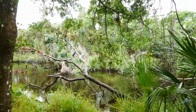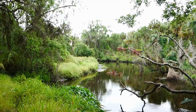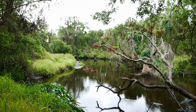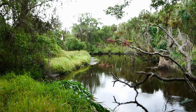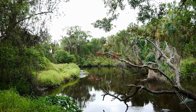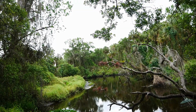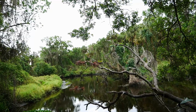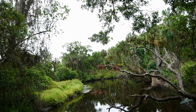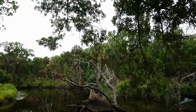And here we are along a river. I'd like to guess it's the Little Manatee River, but you can't be sure, can you? As it relates to the park, I started out heading westbound, and then I'm guessing southbound now, and I'm at the river where the trail turns back toward the trailhead, so I should be going to the east.